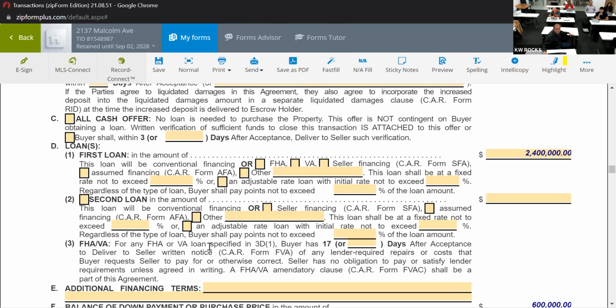Now, it could be that you work something out, that there's a second loan, a secondary loan coming from a different source. It could be even seller financing. So if I press on that, guess what? There's a form for that. There's another disclosure that spells out the terms of this seller financing, what the percentage is and what's gonna take place. So you're asking the seller, listen, would you do seller financing?